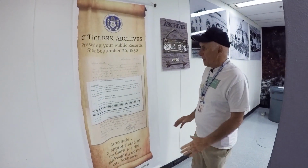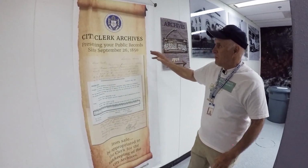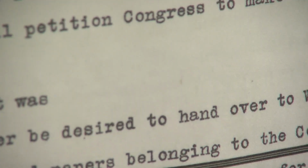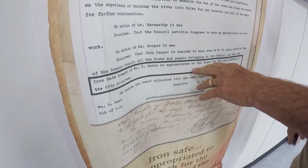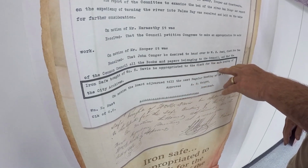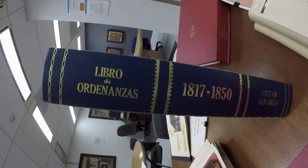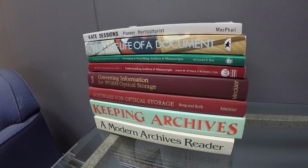Yes, really. At the end of our tour, the city archivist Jerry Hanfield points out a quote from the city council minutes back in 1850. They designated an iron safe be appropriated to the clerk for the safekeeping of the city archives. Today, the storage is a little bigger than one iron safe, but the idea is basically the same.